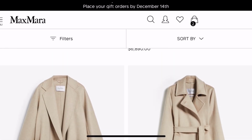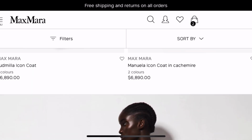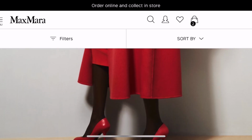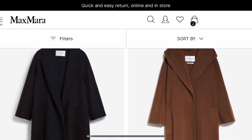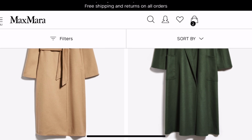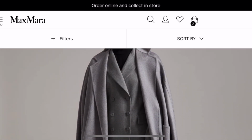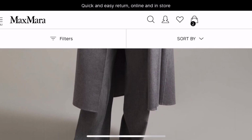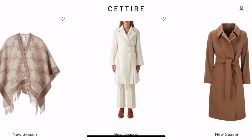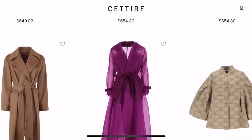The difference between the MAXMARA main line and the Studio is that the Studio makes contemporary pieces at a better price because they use a different material. Not like the main line, where MAXMARA uses 100% cashmere or 100% camel fur, so their price is very, very expensive. However, MAXMARA Studio has the same style but uses 100% virgin wool. It's cheaper than cashmere.